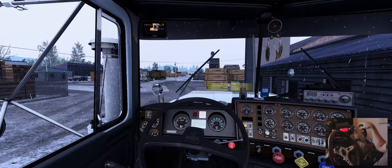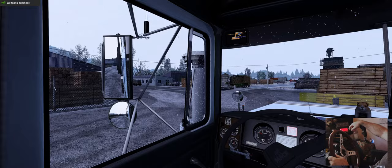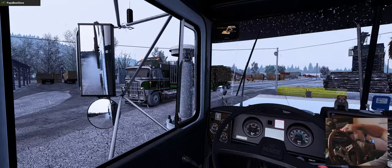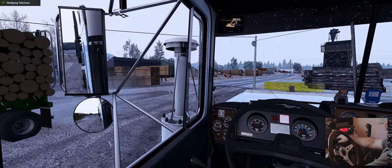All right, where do you want me? Because I'm gonna drop off where you are. All right, we're continuing after this up to the forestry of Sandpoint and see if we can get a cool load from there. I'm actually gonna check it out right now to see if we get something from there.